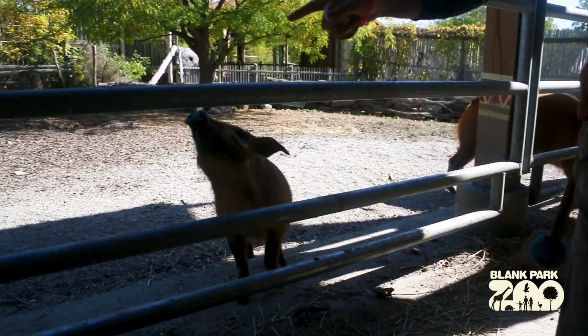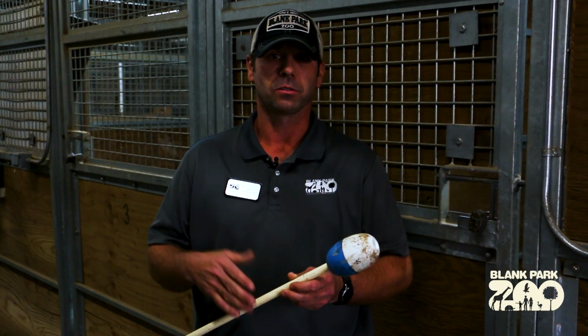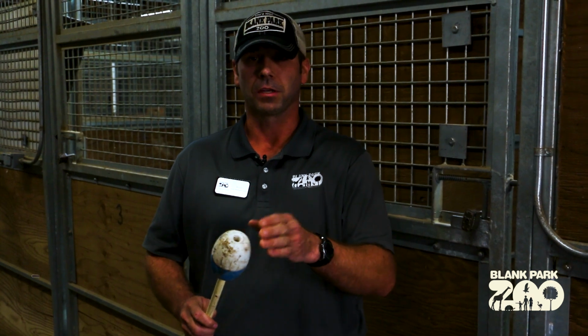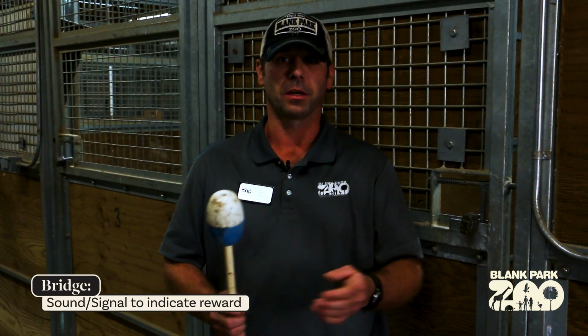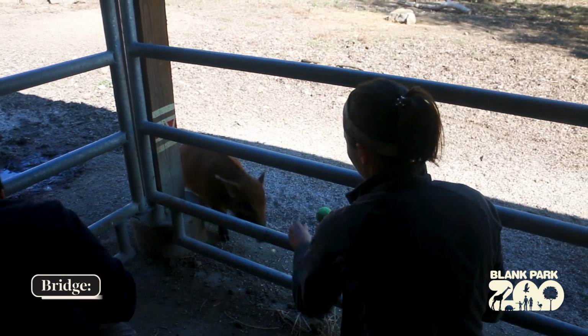We'll usually start with just building the association between us and food, and after they make that association, you can move into presenting the target, and if they touch it, you bridge and reward them again, and eventually they associate the two, and then that becomes an established behavior.